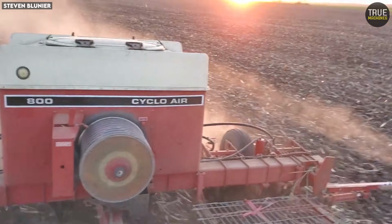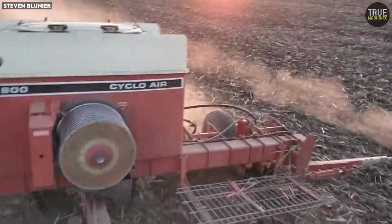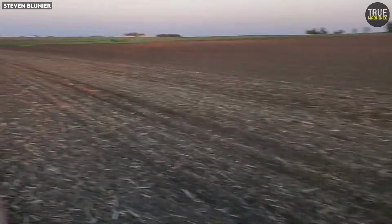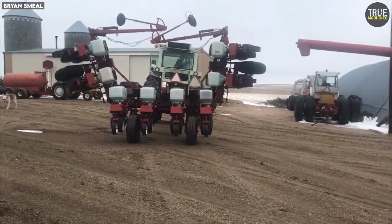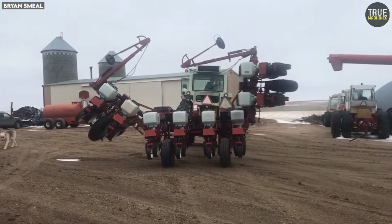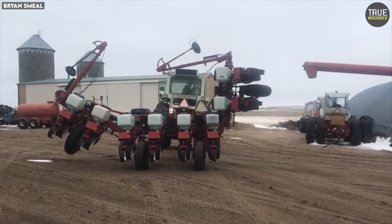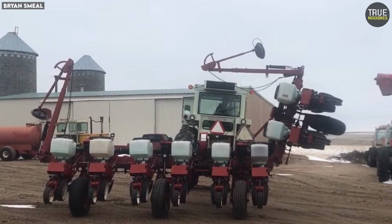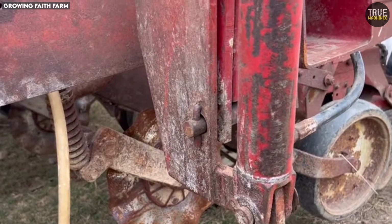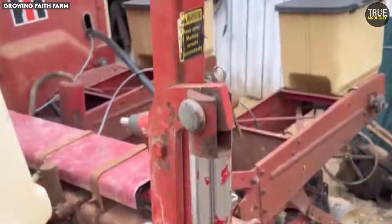In an era of rising equipment costs and right-to-repair concerns, owning equipment you can maintain and repair yourself has never been more valuable. The fact that many of these planters are still working after planting hundreds of thousands, sometimes over 1 million acres, speaks volumes about the original engineering quality. They're not just surviving, they're thriving, often outperforming much newer equipment in side-by-side comparisons.